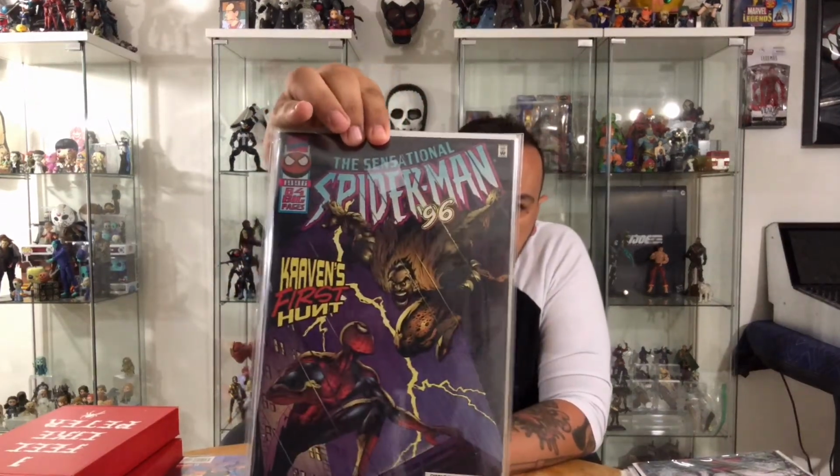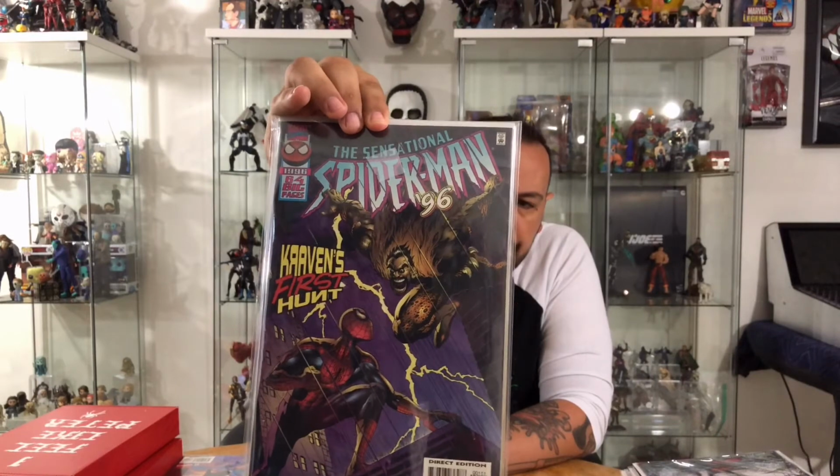And then we've got Sensational Spider-Man 96, Kraven's First Hunt. So it's not a reprint of the first appearance of Kraven, but it is in the sense that it's from his perspective. So I thought that'd be a super cool book to have, especially with the rumors that Kraven might end up in one of the new movies coming out from Sony. Why not pick it up?